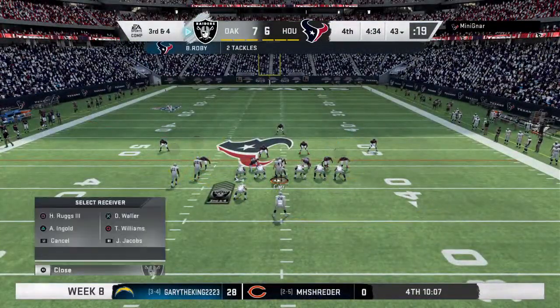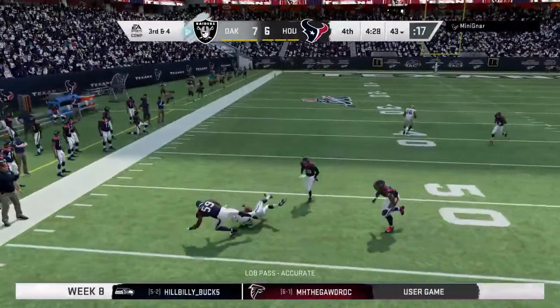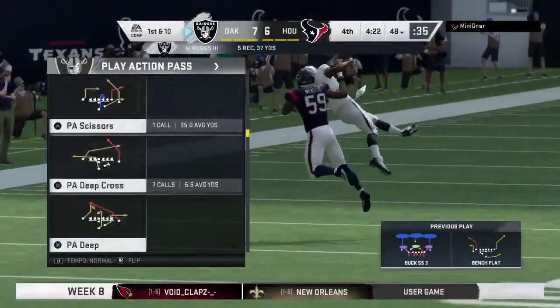They face a 3rd and 4 after that last completion gets them 6. To throw, it's Carr. And he will find his man on the outside. Let's go. Let's go. Let's go. 5th catch of the afternoon, and that gives him a first down.